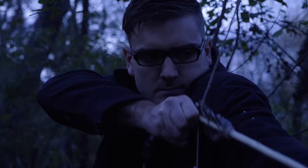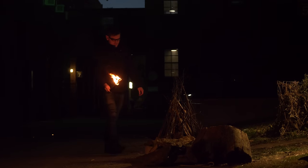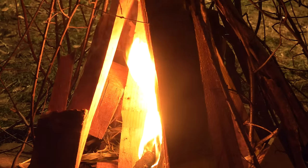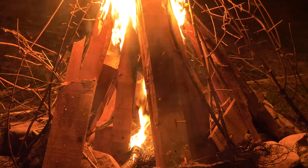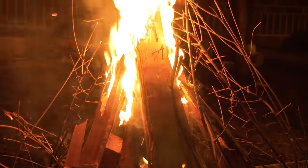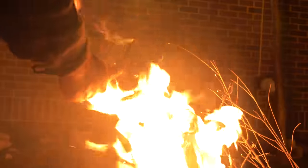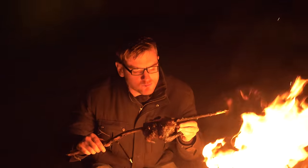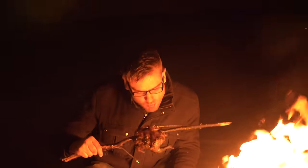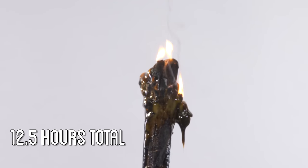To get a fire lit so I can cook my catch. In the end, it took both of us a combined 12 and a half hours to finally master this fire starting skill.